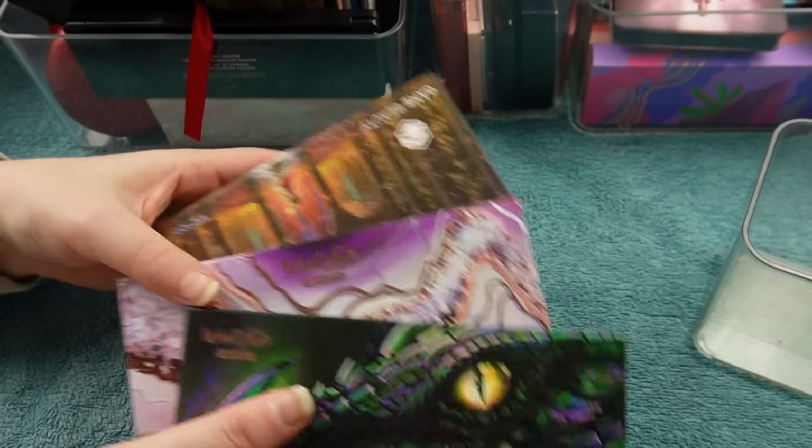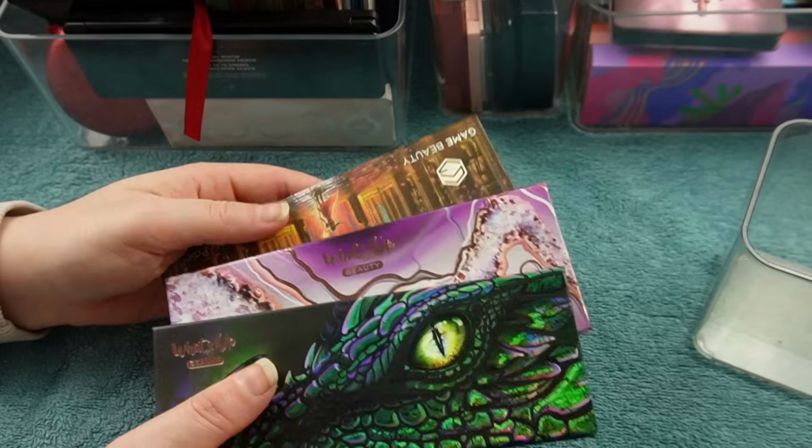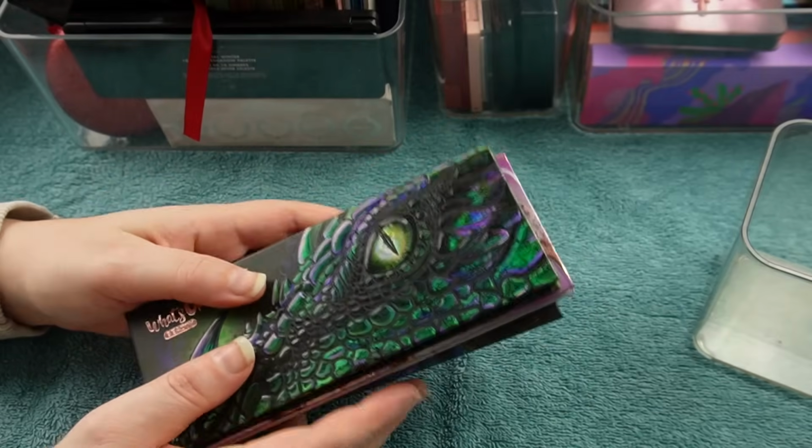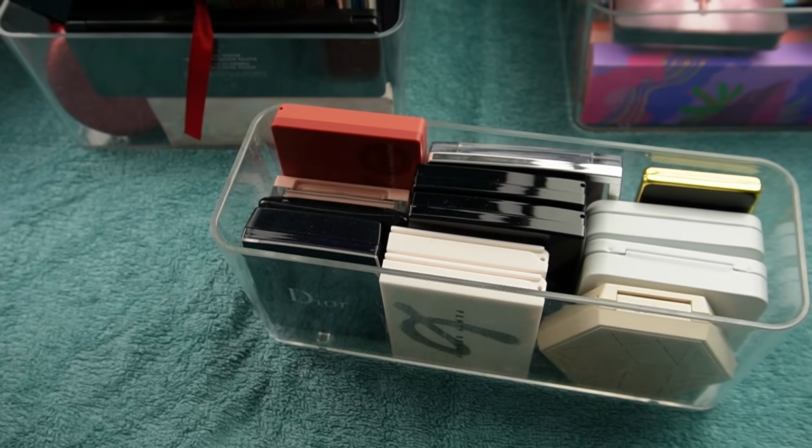Really pretty, but not as intense as some of the Cliona stuff. So if that's what you're looking for, maybe not the best one. This brand is, both brands actually, are available through Monolith. In here, we have small palettes and luxury quads, that sort of thing.